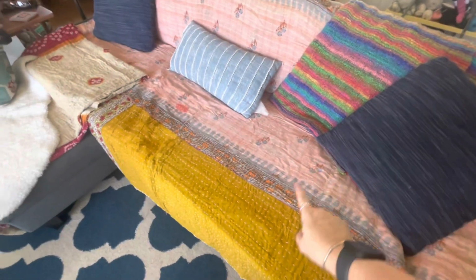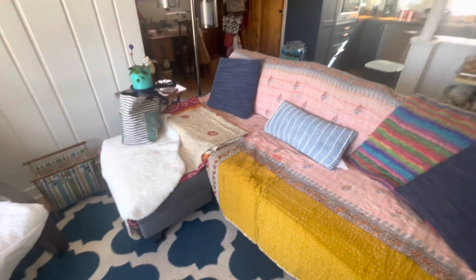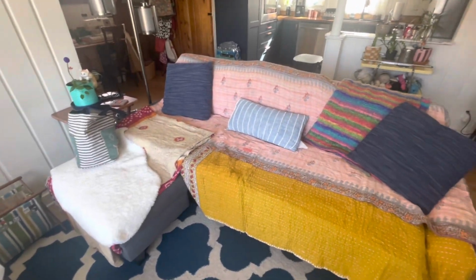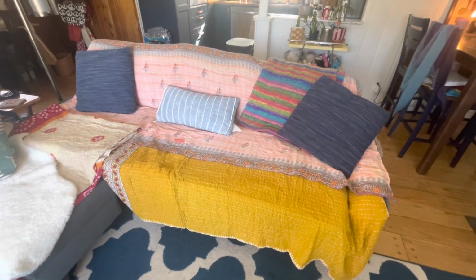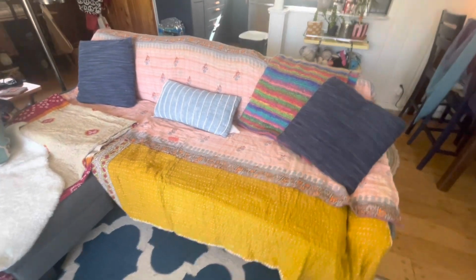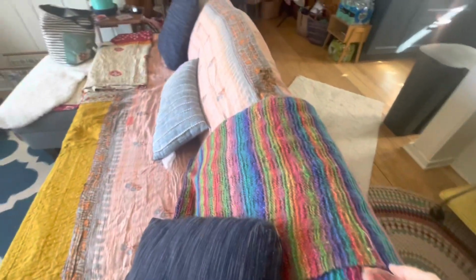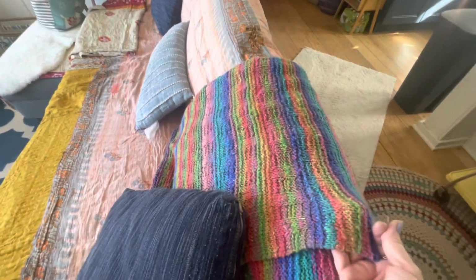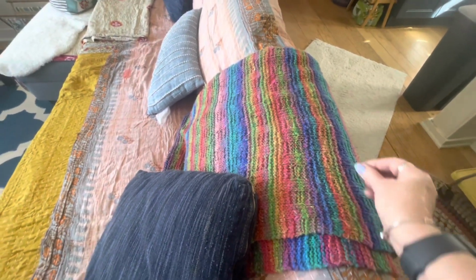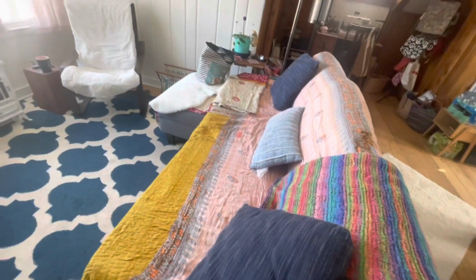So, 1, 2, 3. They're so pretty. I'm so excited. I will put the link to where I bought the pillows on Amazon. This is a blanket that I knit. I don't remember what the pattern is, but I used Noro yarn, and you wouldn't think it would be soft, but it is one of my favorite blankets.